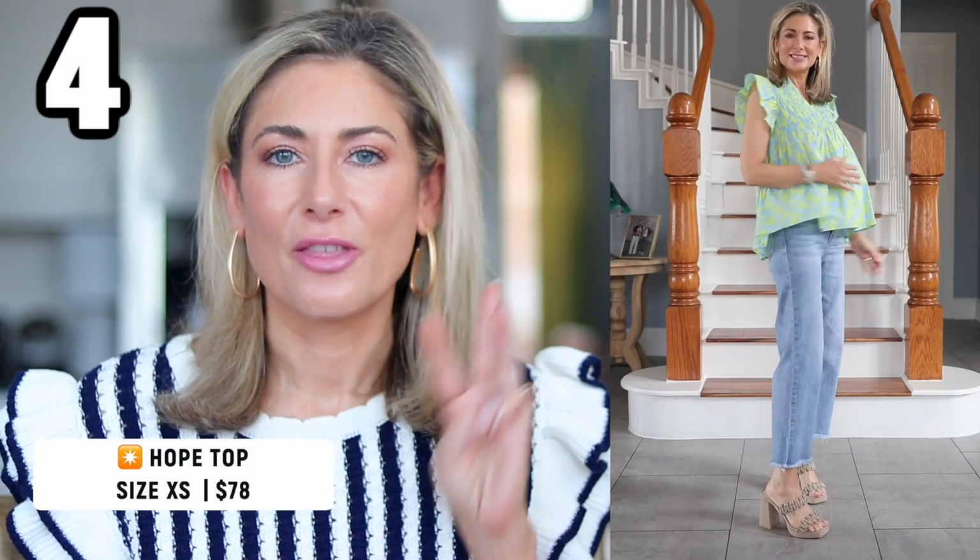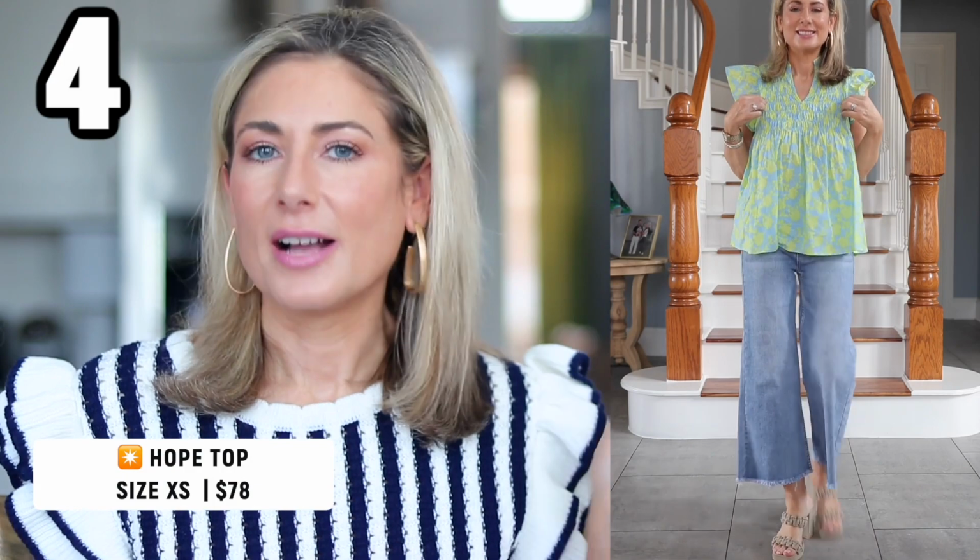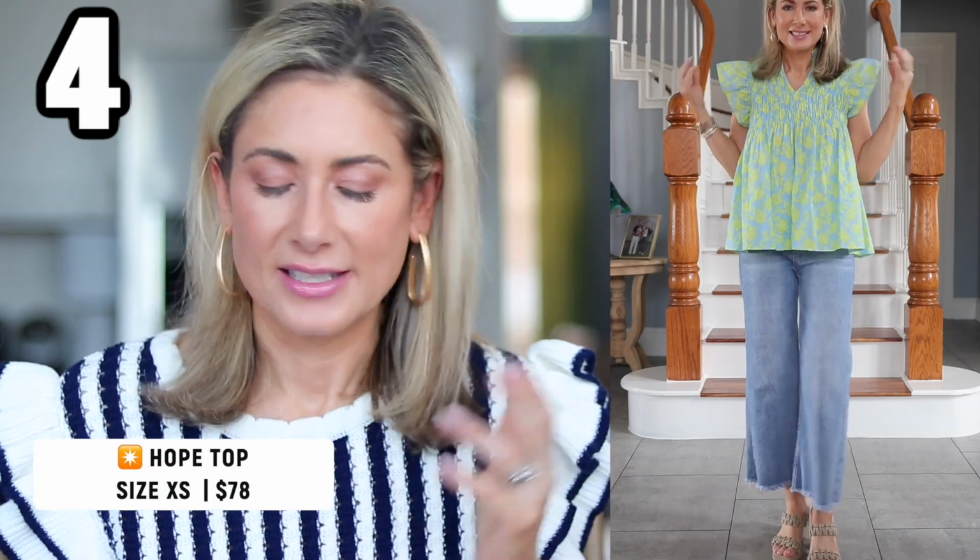This next top is really fun because you can wear it 3 ways to flatter all kinds of body types and your own personal taste that day.